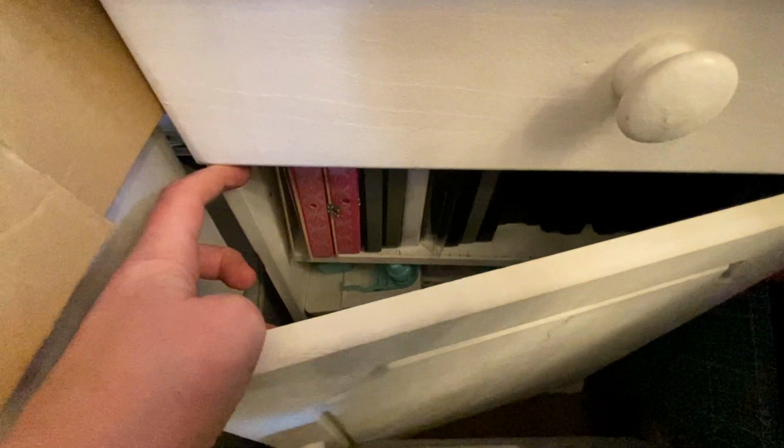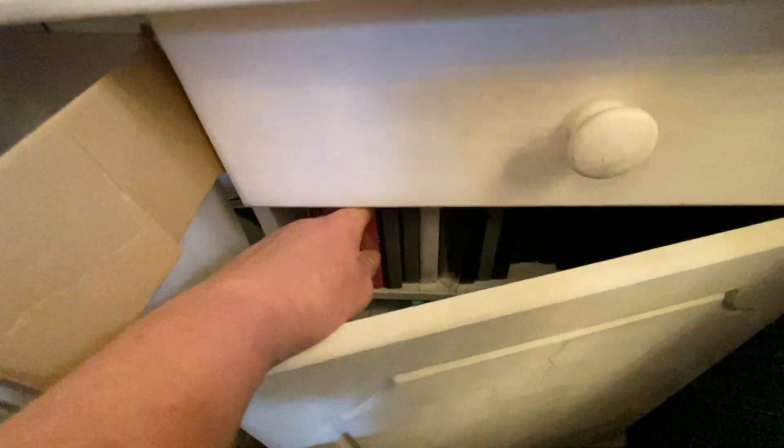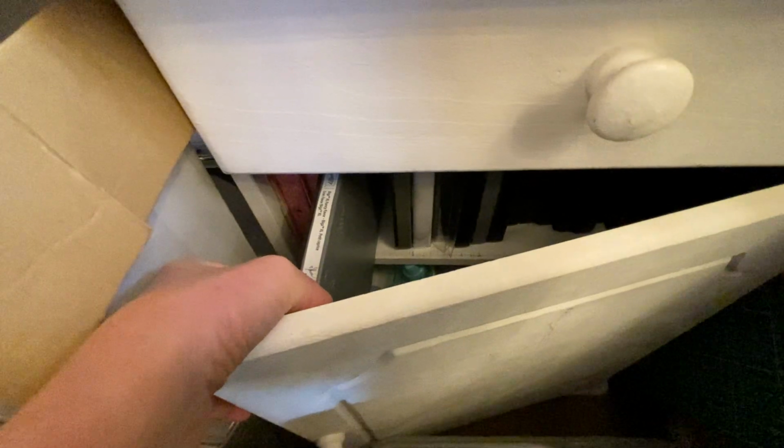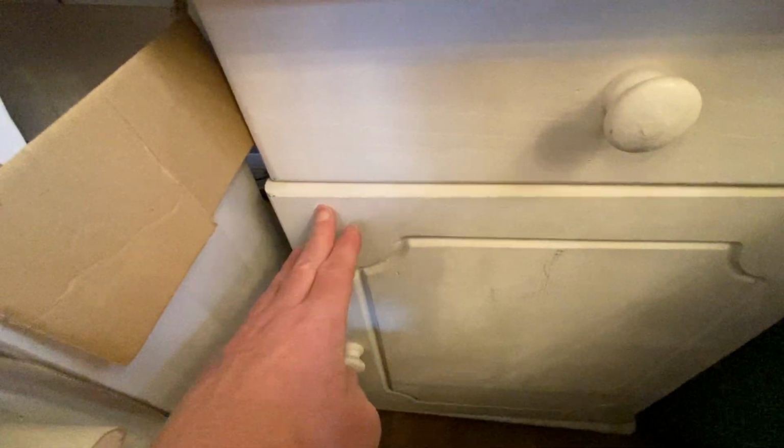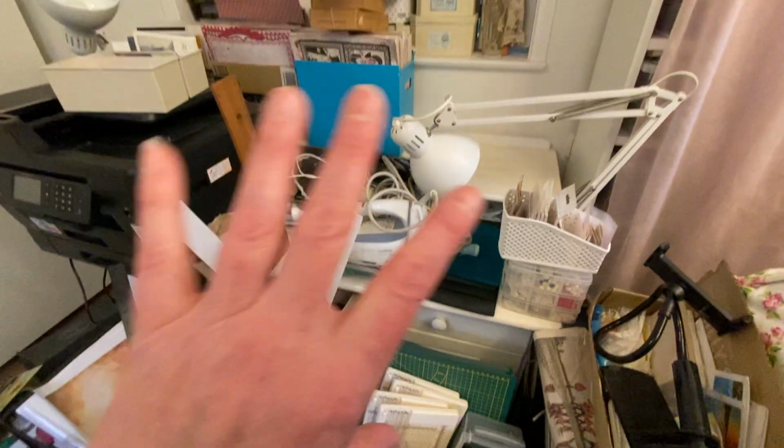In there you can hardly see, but those are my really thick cutting folders, the big ones. I'll show you in another video, but this is exactly why I don't want to use this desk anymore. I just want this all in an open Kallax cupboard.